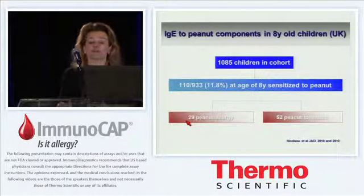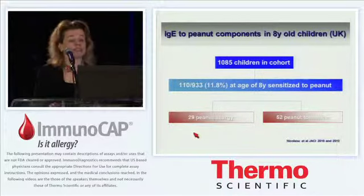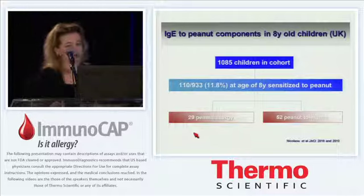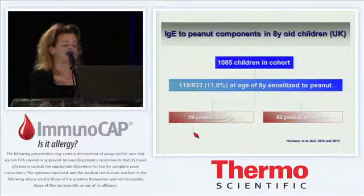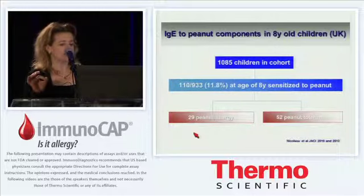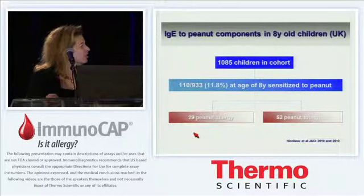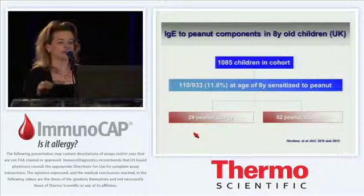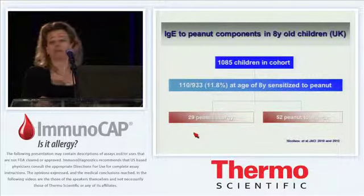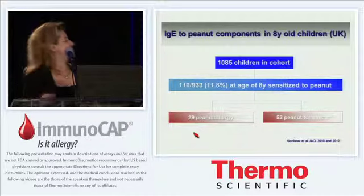Here you see data from the UK, again in 8-year-old children. These authors observed in their cohort of more than 1,000 children that at the age of 8, these children were sensitized to peanut extract in 12%. So 12% of these British children have IgE to peanut extract, but not all are allergic, obviously.